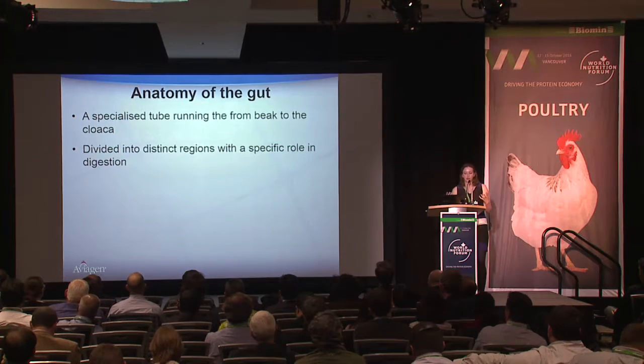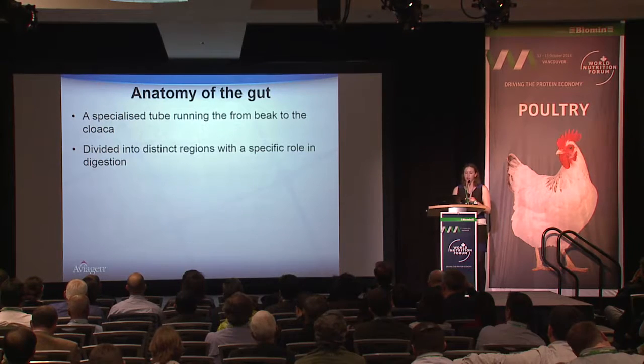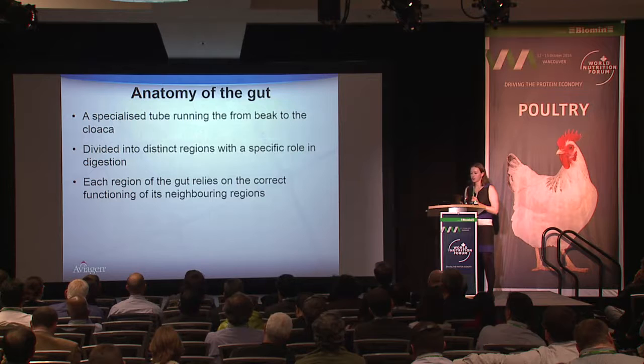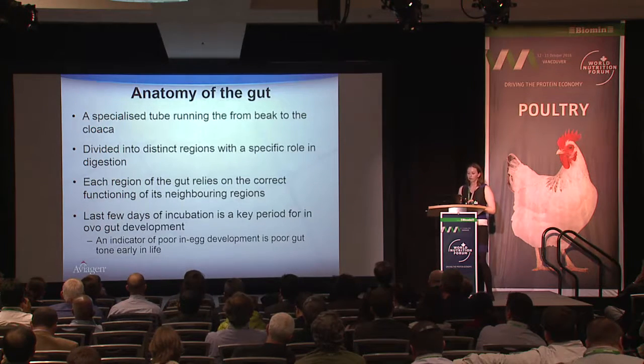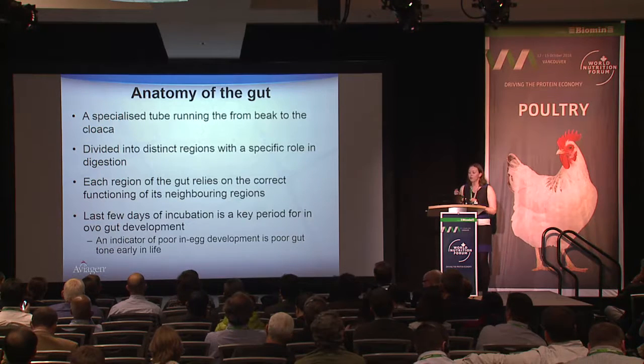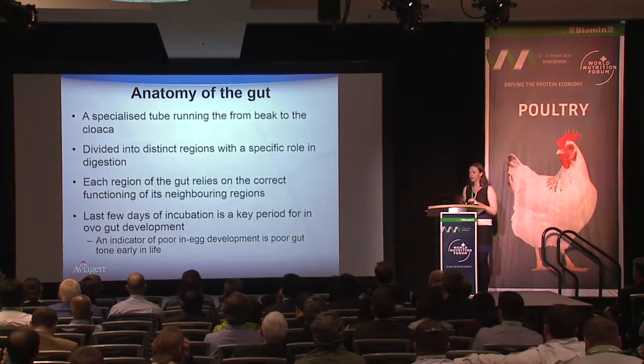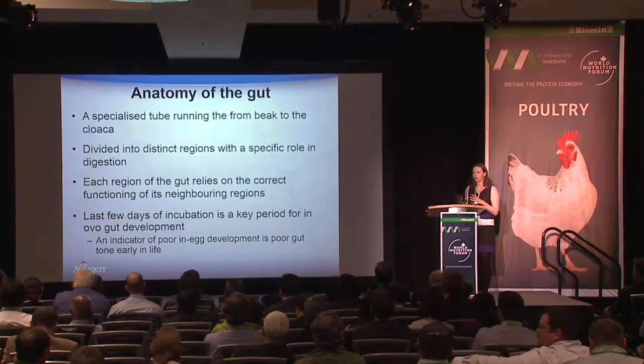So essentially, the gut is a specialized tube that runs from the beak to the cloaca. It's divided into distinct regions, each with a specific role in digestion. And each region of the gut relies on correct functioning of its neighboring regions in order to function correctly. The last few days of incubation are really important for gut development. And an indicator of poor in-egg development is poor gut tone early in life.